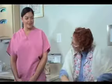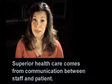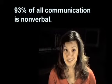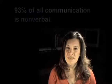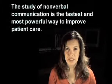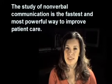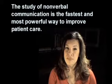One of the major challenges in the healthcare industry today is the ability to strike a balance between business efficiency and taking the time to provide needed bedside manners. Superior healthcare stems from greater communication between staff and patient. Research shows that 93% of human communication is nonverbal, or what may be understood as body language. Considering this fact, how can any book or training material attempt to teach customer service skills to the healthcare industry without first addressing the body language cues that commonly occur, or more importantly, should occur, between staff and patient?